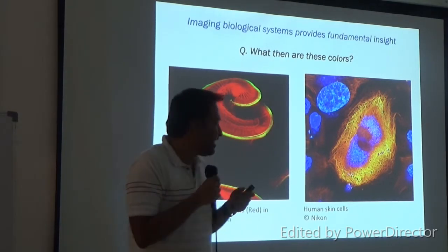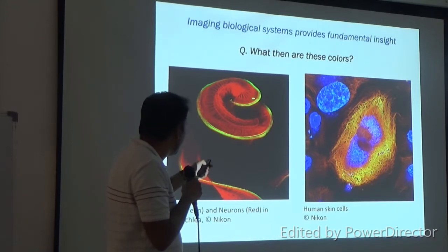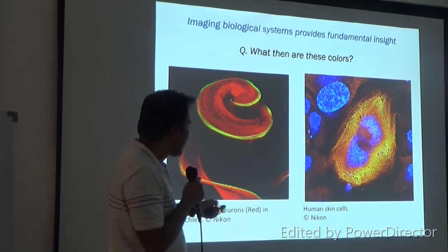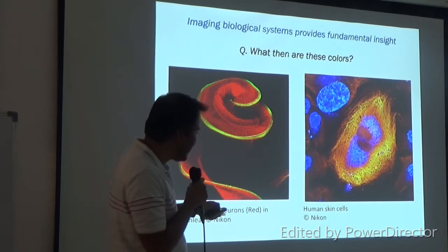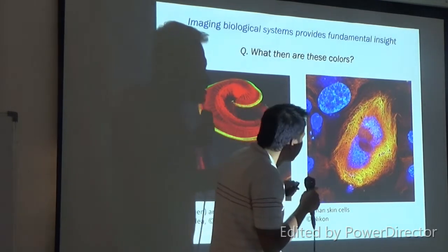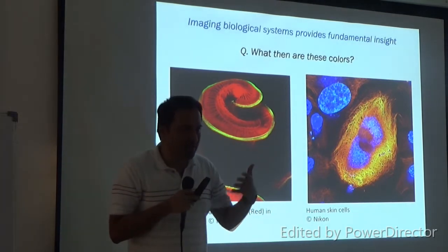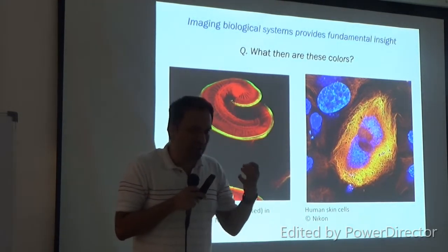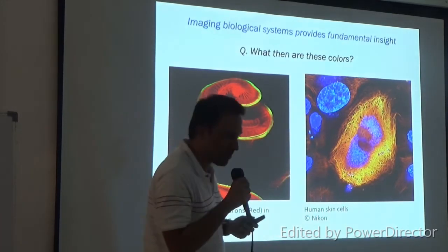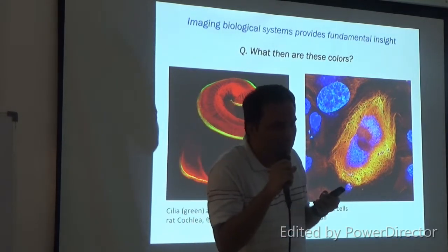Fluorescence microscopy. So here, for instance, these are newborn rat cochlea, and the neurons are in red and the ciliary processes are in green. Or this is a skin cell, where the nucleus, where the DNA is, is in blue and the keratin filaments are in yellow. That means I have somehow marked them with different colors, which allows me to image them on a microscope like so. And how I mark them with different colors is with fluorescence.